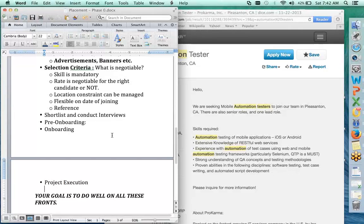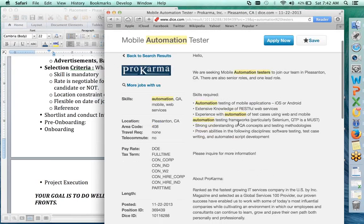Now, as part of all this that I've shown, what becomes so important for you is the whole idea about you getting in is part of these few selection criteria. Are you the right person? So the evaluation is never for one specific thing only. If you look at this job requirement, yes, there is definitely this. They want RESTful web services for sure as a skill. If you know frameworks like web and mobile automation testing frameworks, particularly Selenium, QTP is a must. So they've put all those mandatory ones here, right?